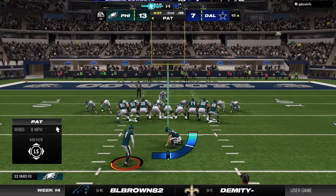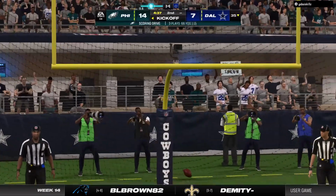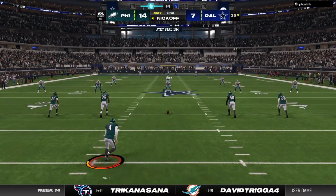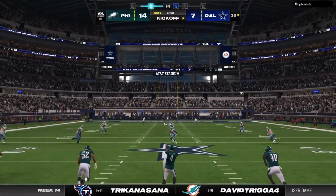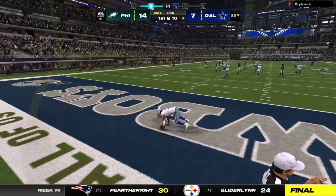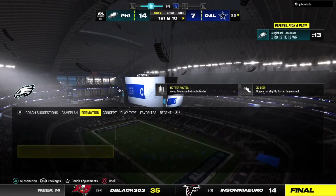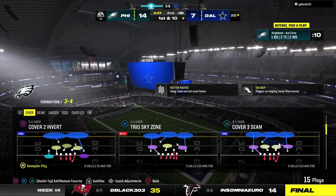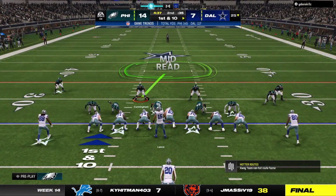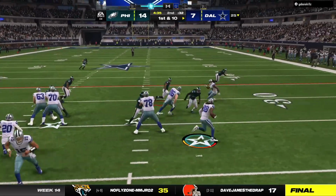Elliott on for the extra point. And he's got it. It's now a 14-7 ball game. The score, Eagles 14, Cowboys 7. Now after the touchdown, here's Elliott on to kick it away. The Cowboys take over first and 10 at their own 25-yard line. The Dallas offense here set to begin the drive. They trail a 1-score deficit, 14-7, as they come up first and 10.